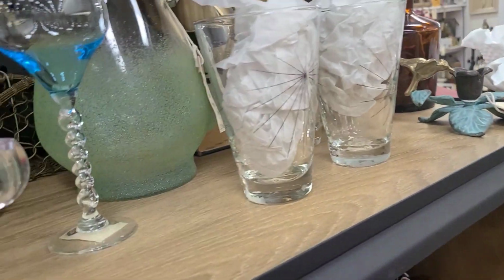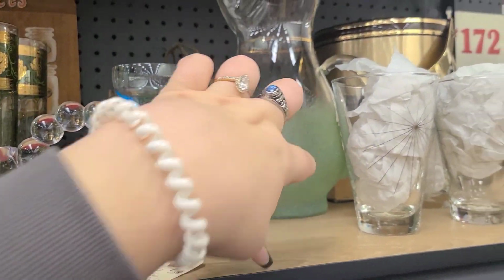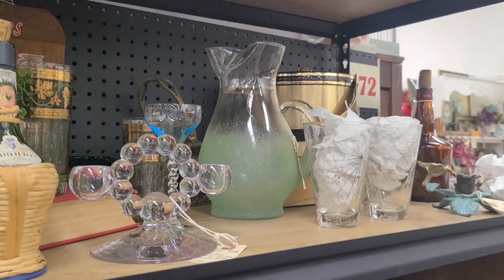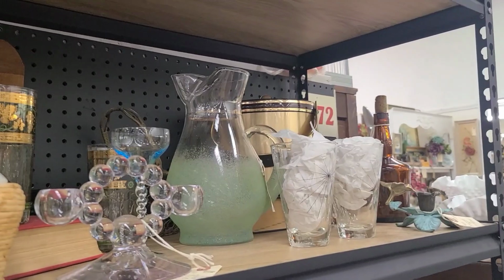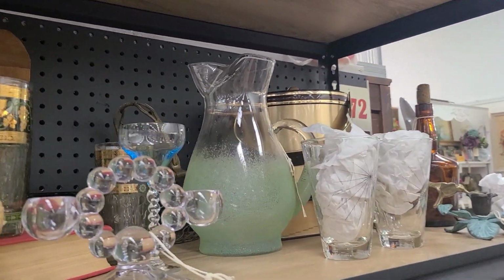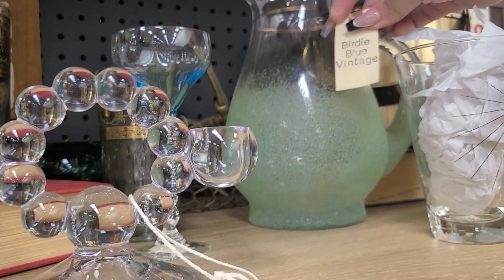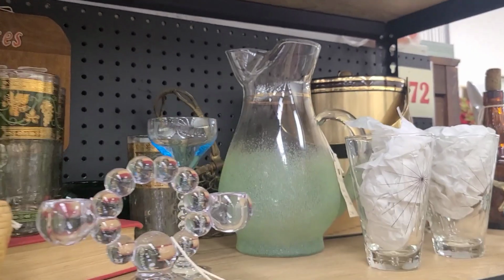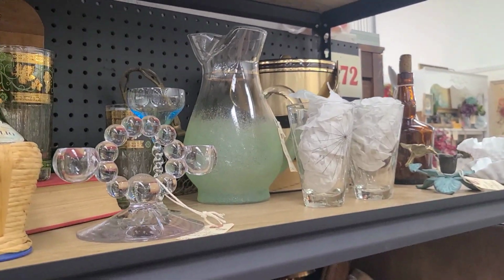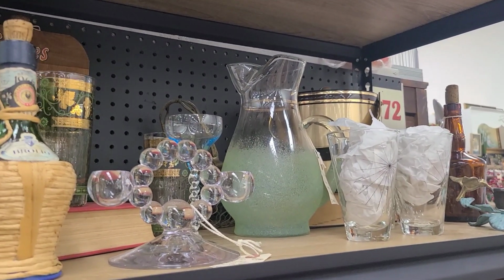Up here we have this weird Blenko pitcher. I don't know if this is aftermarket or not, but it's textured. Never seen one of those. I think someone might have done that to it themselves. Let's see how much it is. $15. Yeah, that's not too bad. But since it's been tampered with, we'll leave it there. If you know anything about that, let me know because I've never seen one like that.